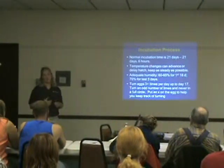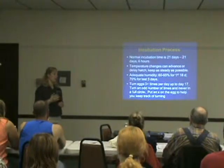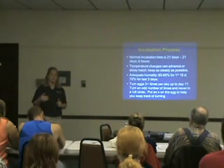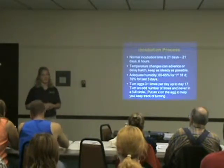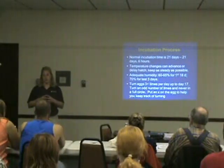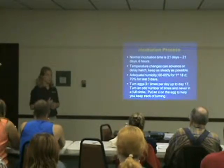A lot of times we see issues with feet and legs when we speed up the hatch. When we delay the hatch, a lot of times that chick simply cannot make it out of the shell. It's weak. There's a food source in there, and they utilize that food source, and once they run out, they get very weak, and so we have weak chicks.